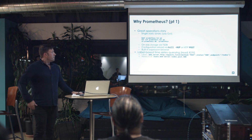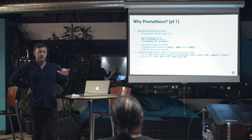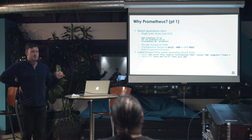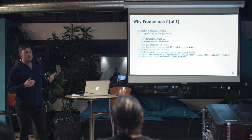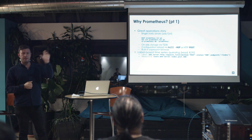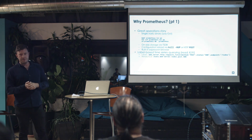You have on-disk storage via TSDB. I'll talk a little bit more about that, which is the time series database that underlies Prometheus. And I think the advantage of that on-disk storage is that you don't have to stand up a database beside it to make it run. So you don't have to run it alongside Postgres or Cassandra or anything like that. You just have these independent units that you can put up on a server or a VM somewhere, and all of the storage is handled for you.